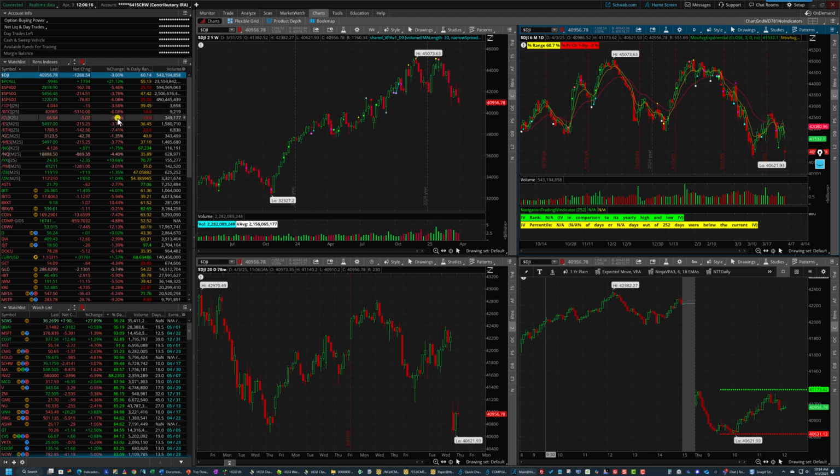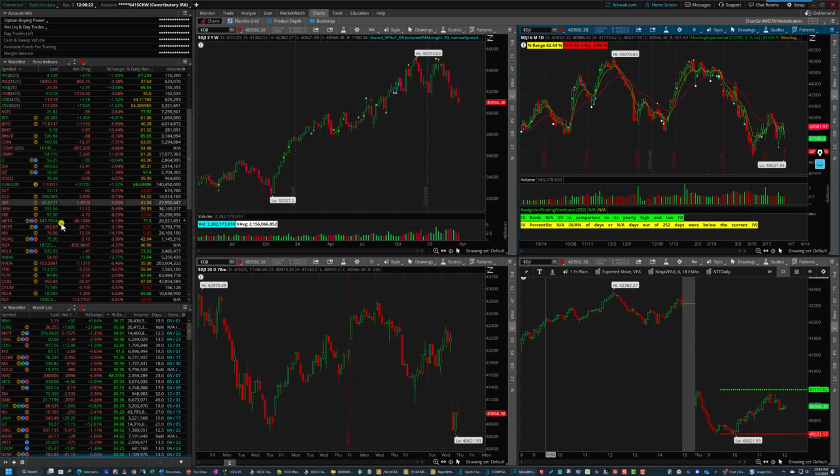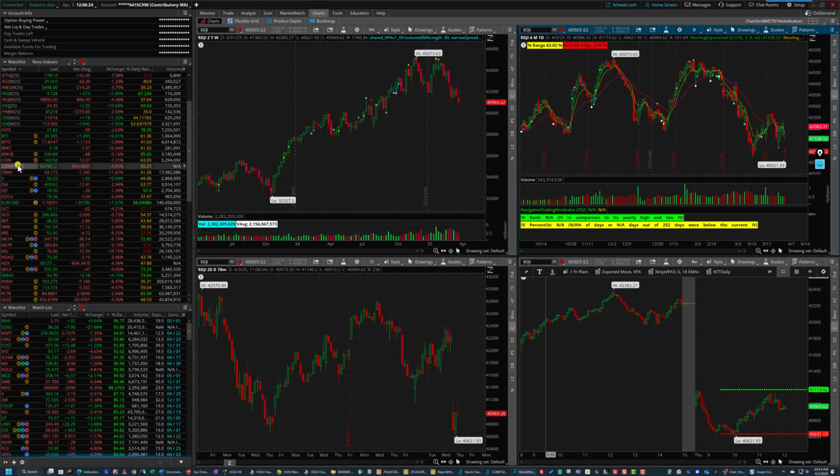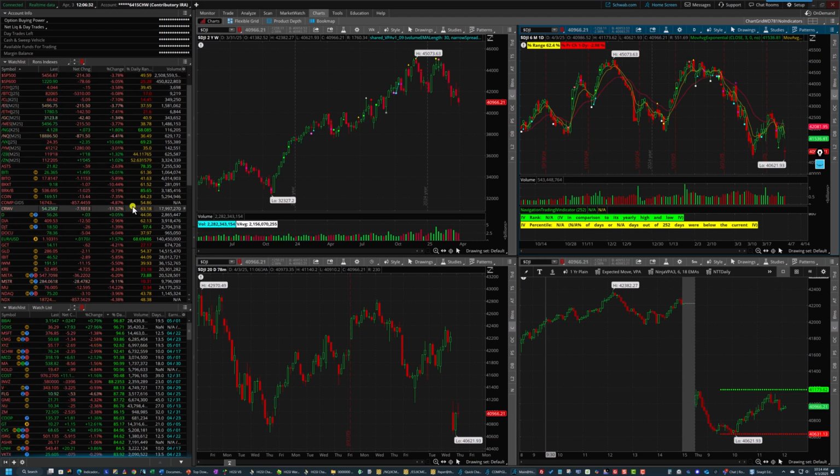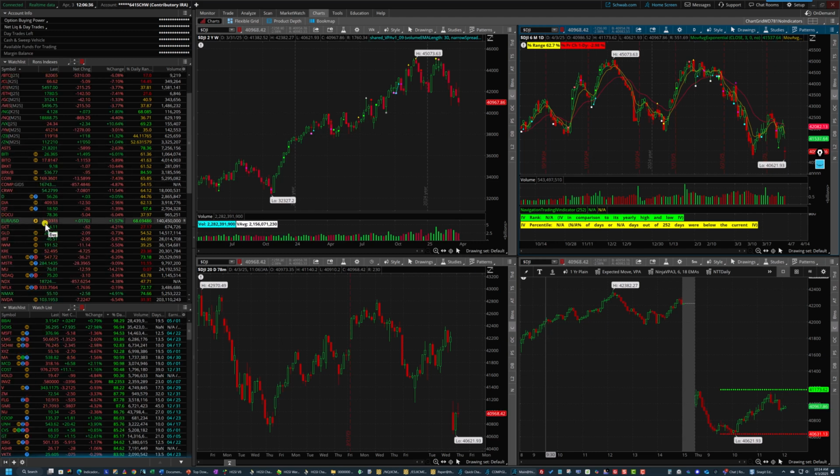Bitcoin's down 6%. Anyway, you can see that all of these are down, and as I scroll down here and locate the NASDAQ composite, you can see it's down 4.87% right now. This is the daily range, so these stocks are well off of their lows. Let's go back to the comp here. You can see it's trading at 54.25% of its daily range.